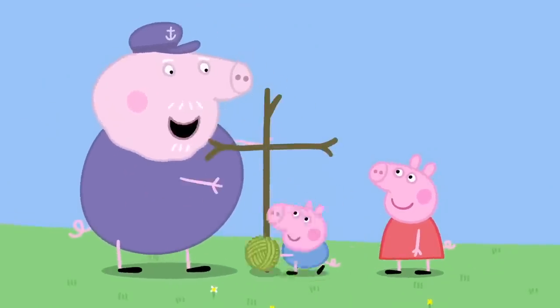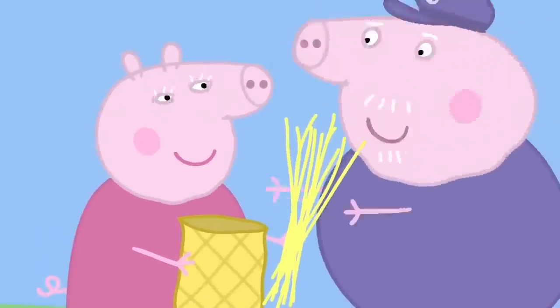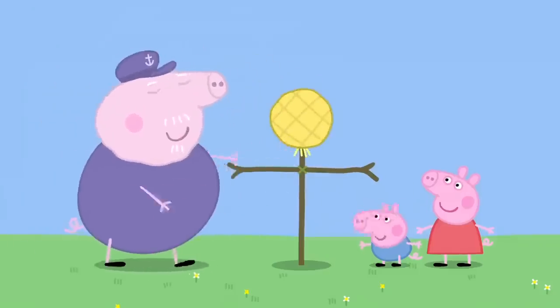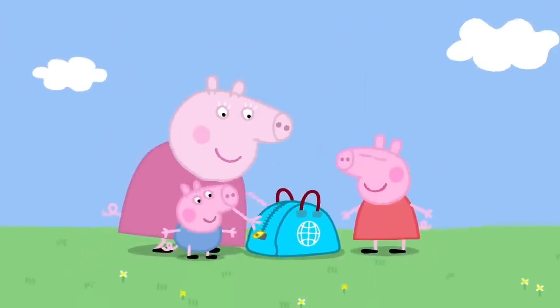Good. I'll tie the sticks together to make the body. Granny Pig has found some straw and an old sack. Lovely. I'll put the straw in the sack to make the head. Now the scarecrow needs something to wear. Here's a bag of old clothes.